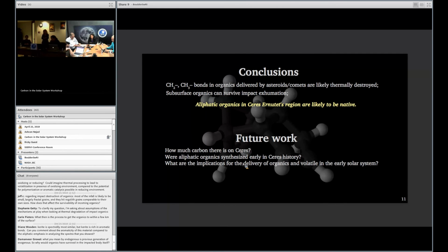She had a later statement saying, to clarify my question, I'm asking about assumptions of the mechanisms at play when looking at thermal degradation of impact organics. Okay, the degradation was discussed in the Kukubo paper that I mentioned. It's a very complex and dense paper, but it's a very nice paper. And the kinematics of the degradation is not necessarily very well understood. That's my take on it. But I would defer to the paper for that.